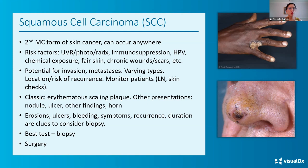You do have potential for invasion and metastases with squamous cell carcinoma, and the risk varies based off of the subtype. And a lot of times your biopsy will tell you how aggressive a squamous cell carcinoma is. The location also can dictate your risk of spread. So high risk areas are mucosal surfaces, like the lips, head and neck, ears. Those are areas where if left untreated, you're more worried about spread than, let's say, the forearm.